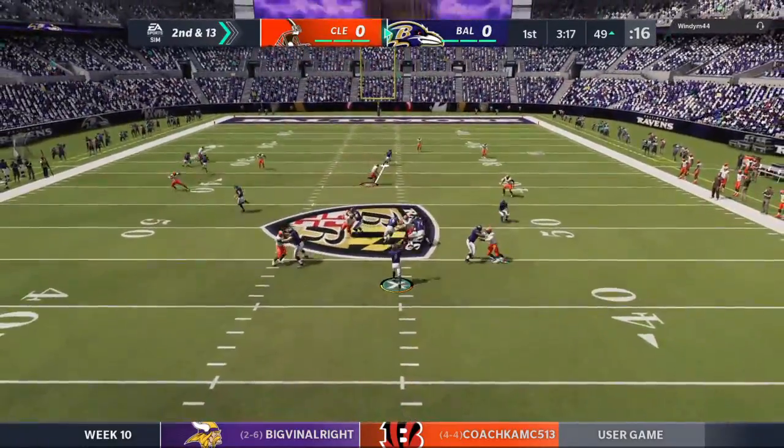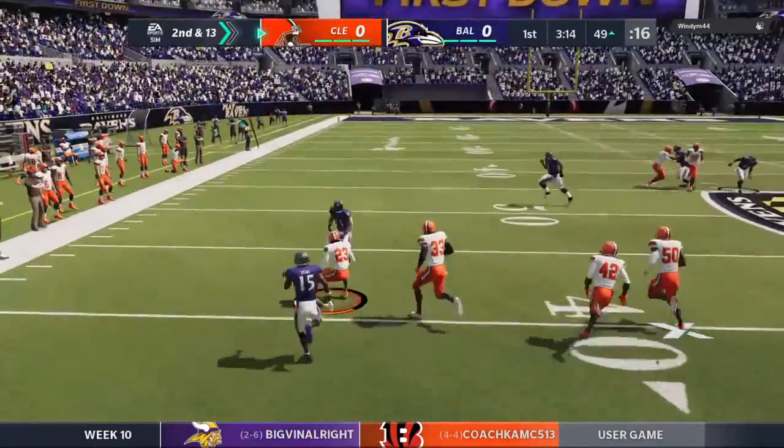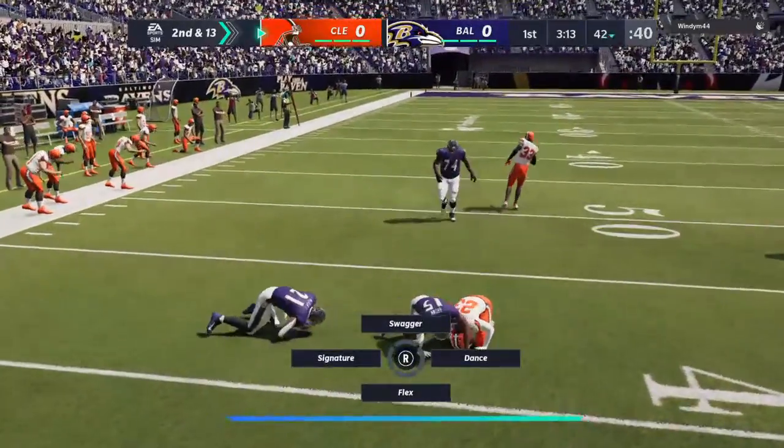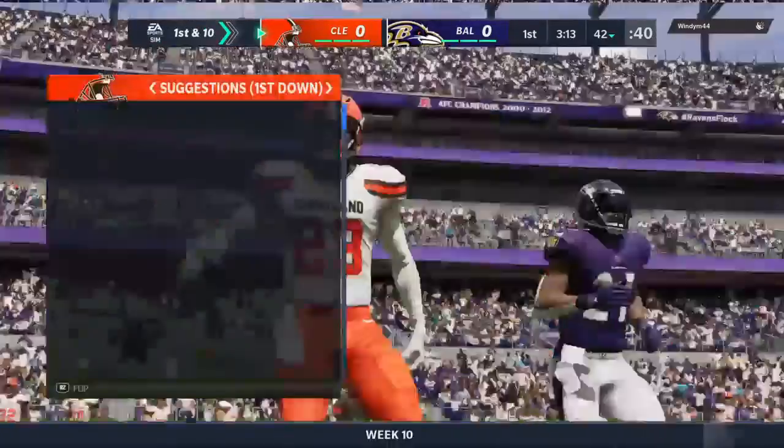Now on 2nd and 13. Jackson trying for Brown, and it's intercepted. Vernon Hargraves with a pick. And the return this time will go out to the 42-yard line.